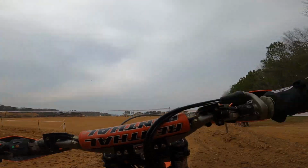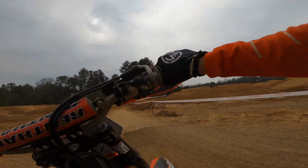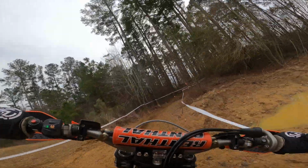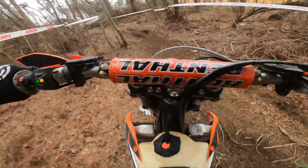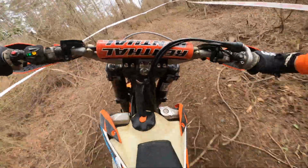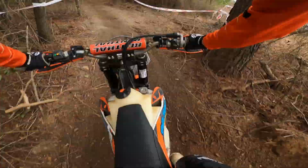Jump across the amateur supercross track, jump into another section of the woods. This side of the property was a little more open, but it was tight as far as making the track due to all the vines. You don't have as many pine trees to have to dodge between, so it was a little more flowy over here.